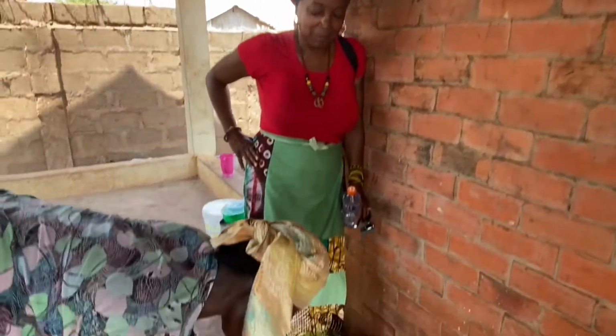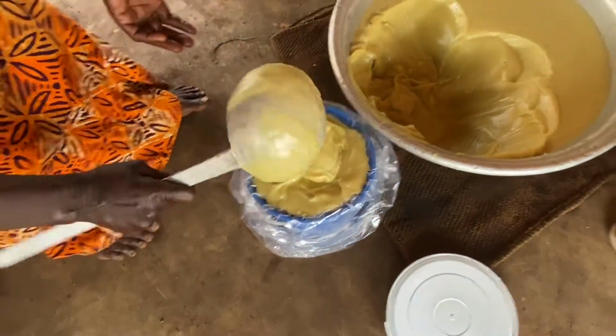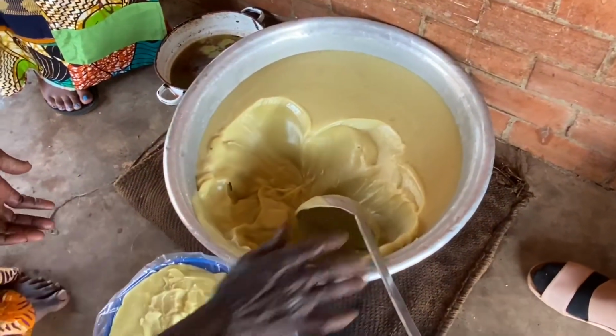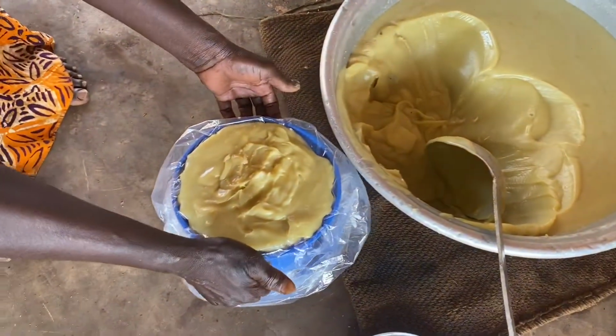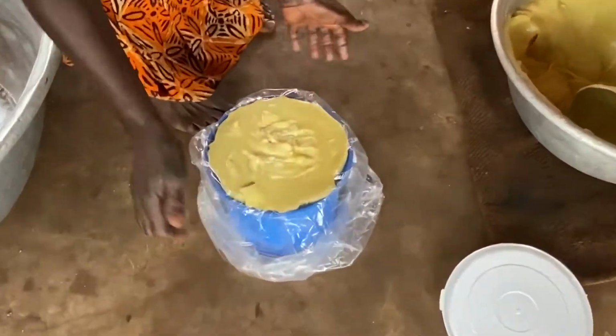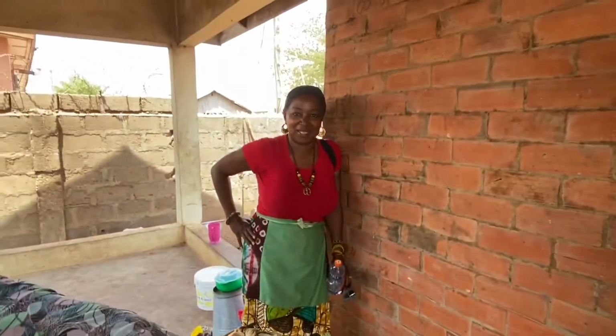Why would anybody ever use lotion? I don't understand. You should have asked me until the next time I'm in Ghana. I pray.